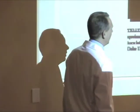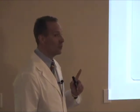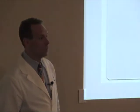But BPA, we have found, can really alter genetic expression. These two mice have identical genes. One is exposed to BPA, the other is not. Can you guess which one has the BPA exposure? And by the way, these are trace quantities that this mouse was exposed to, not huge quantities like you see in some studies. Trace quantities. Look how obese exhibit A is. Amazing. Just trace amounts of BPA. That could be behind part of the obesity epidemic that we're seeing today.